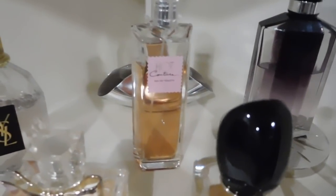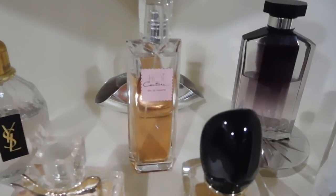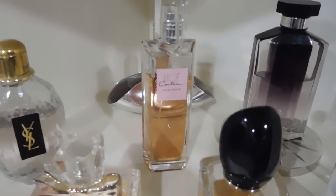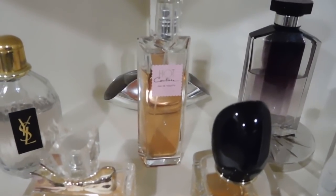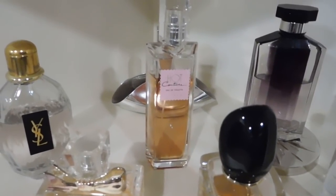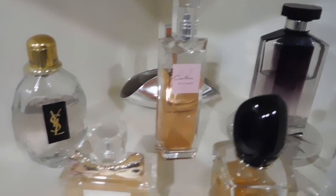Haute Couture by Givenchy. The first time that I got this was back in 2002 when I first graduated from college. This was one of my first big paycheck gifts to myself, was to buy Haute Couture. And a lot of people knew this as my signature scent for quite a number of years after. This is not my original bottle. This one was a gift, but yeah, it's a beautiful scent. It has changed a little bit since the original release, but not a ton.